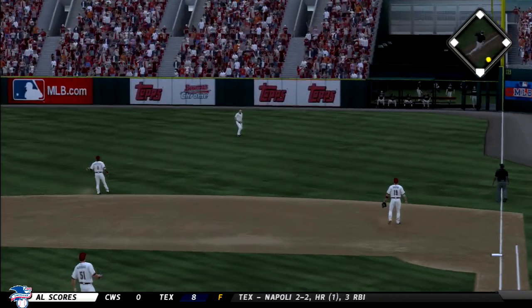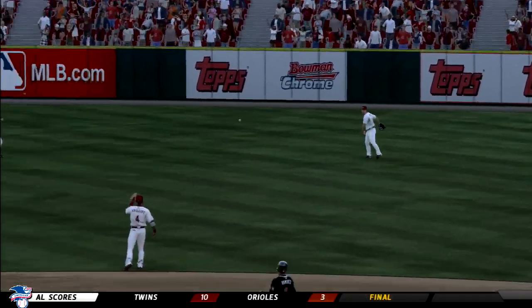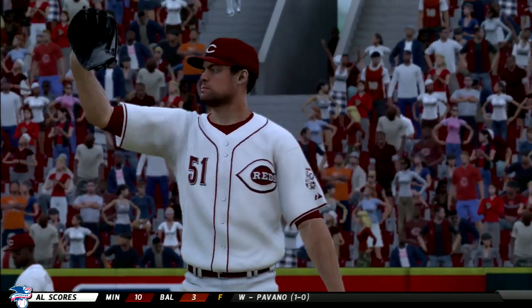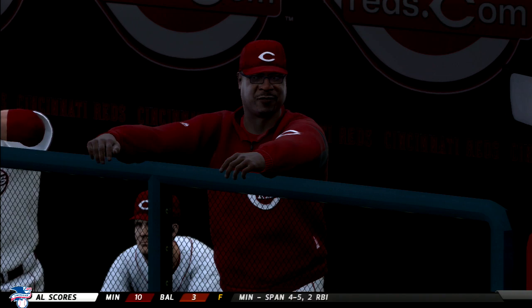Tries to go the other way with a curveball, but this ought to be a routiner out in right. And the 7th inning starts with a flyout here, 1 away. This is a big inning here. You're down only 1 with the heart of the order coming up next time you get in, so that's a good first step.